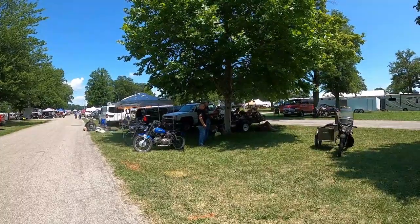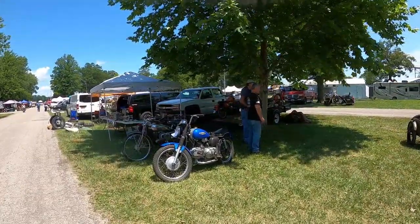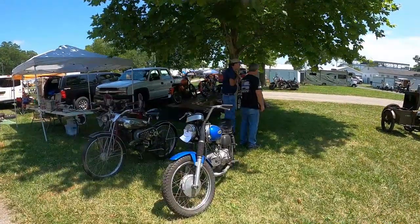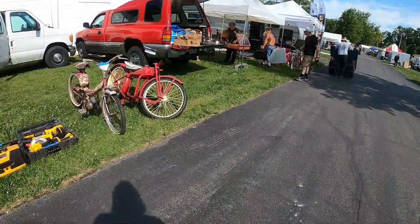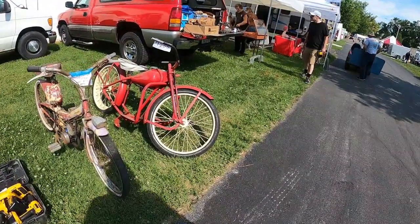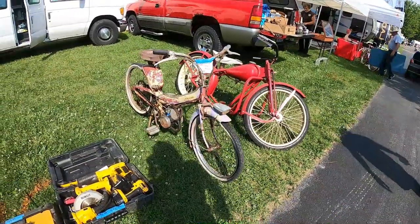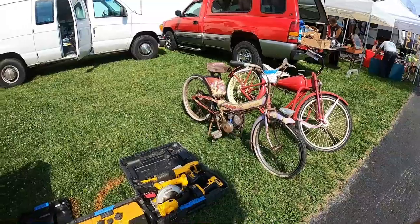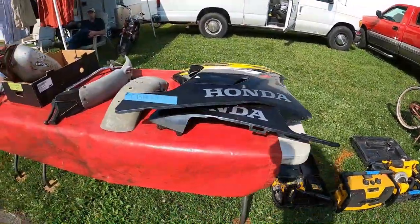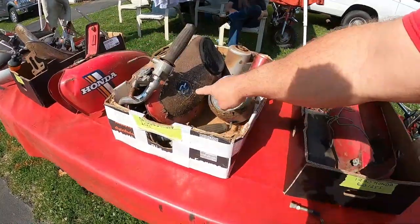Oh, Harley Sprint's falling from the sky. $2,000 with title. Pretty good price. No motor. Riverside. Those were sold at Montgomery Ward's.